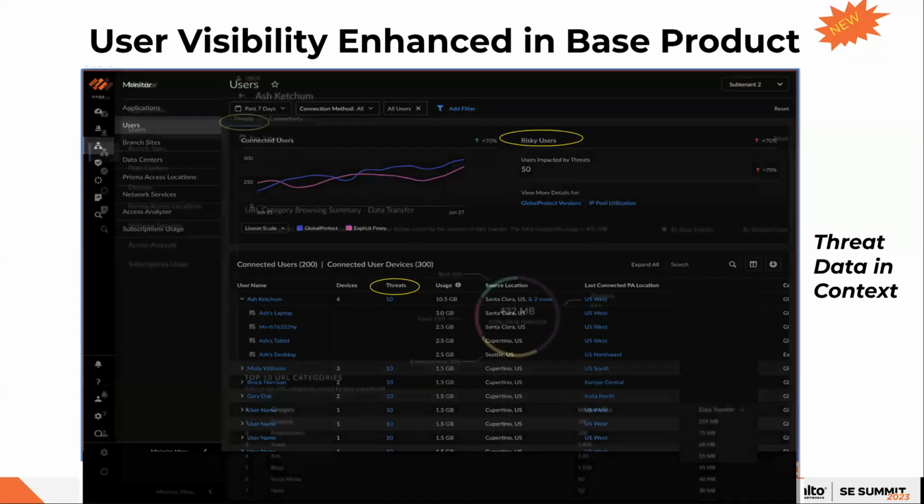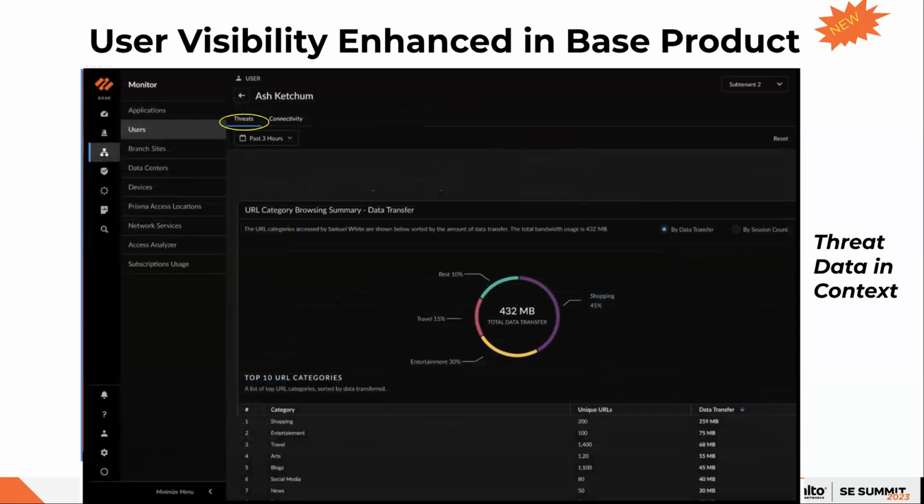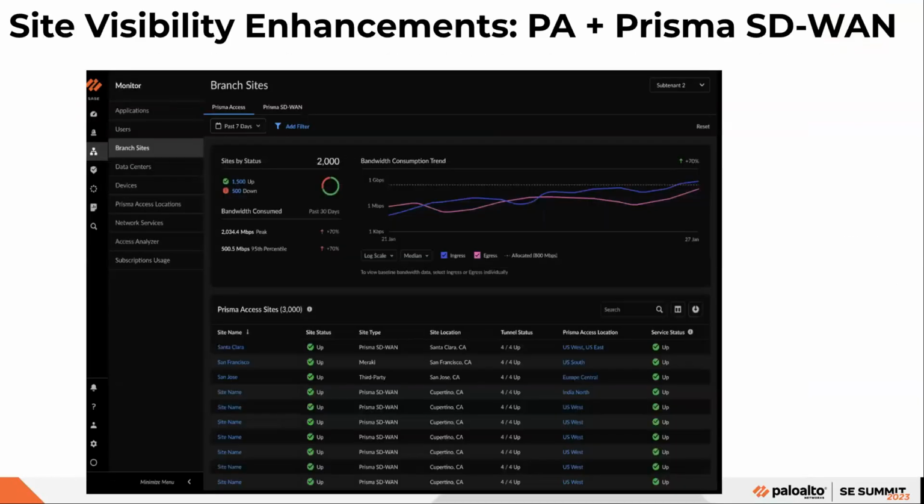Moving forward, you will see that there is also a threat specific page, which has all the details for this user's activity. We show what type of URLs they visited, and whether these URLs had certain issues. Obviously our Prisma Access is protecting customers from these, but we show the details right here. In the next page, you will see the site visibility enhancements that we are providing.